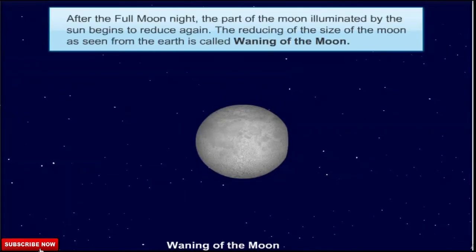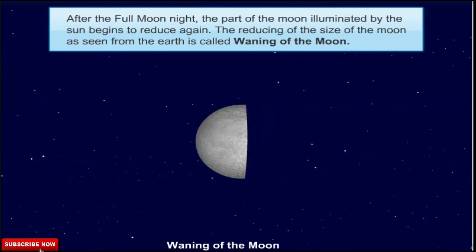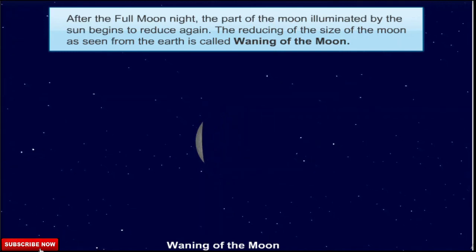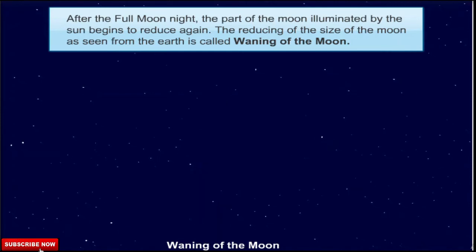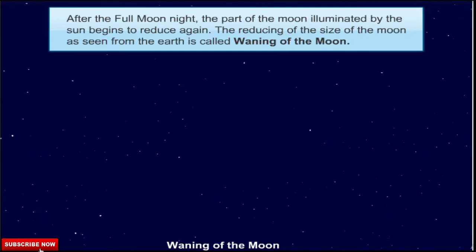After the full moon night, the part of the moon illuminated by the sun begins to reduce again. The reducing of the size of the moon as seen from the earth is called waning of the moon.